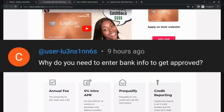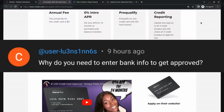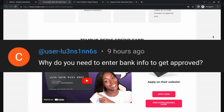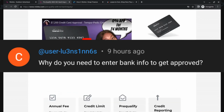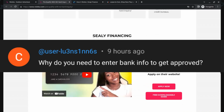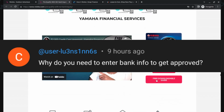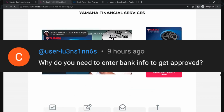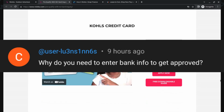And I know we had one American Express in here, but there are other American Express cards that you guys can check out where they can pre-qualify you without a hard inquiry. And here's some more store cards too. So if you want another store card, 0% APR for 24 months, maybe you want to try these ones here. Or say if you want to do auto, we have some Yamaha here. We got Bob's Discount Furniture. So you got options, okay, you guys?